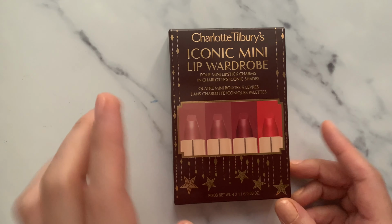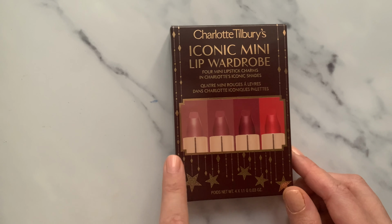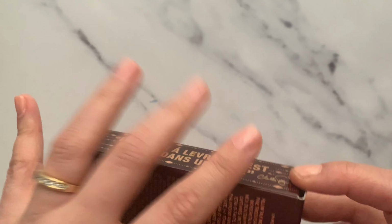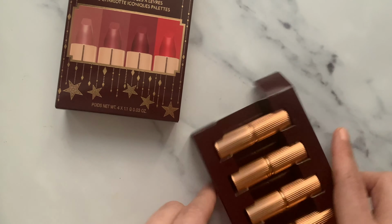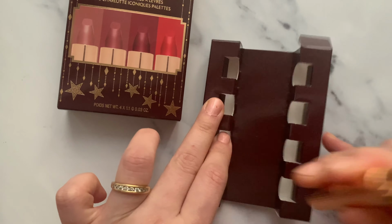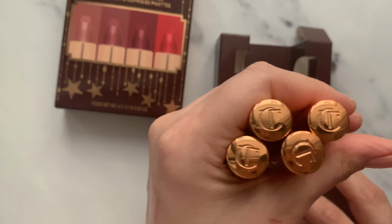The first thing that I picked up is Charlotte Tilbury's iconic mini lip wardrobe, 4 mini colors. So these are the 4 colors that come. I love the packaging. Look how lovely the packaging is here. And these are the 4 shades that I picked up. This is the Charlotte Tilbury.